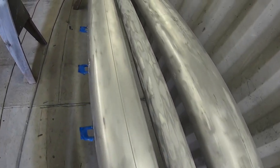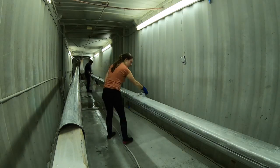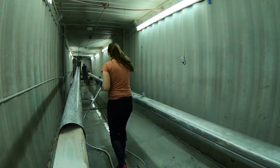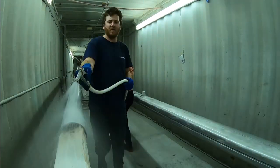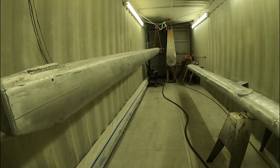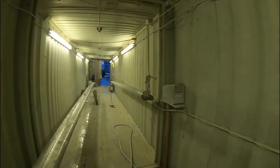Spinnaker pole and boom all prepped and ready to be washed with Dawn soap. Then we'll chemically treat it with Alodine to etch it so the primer can stick to it properly. The boom all hung up. Mast will be hung up tonight when we're done. And you can see the spinnaker poles hung up as well.